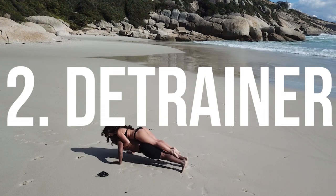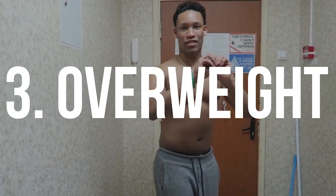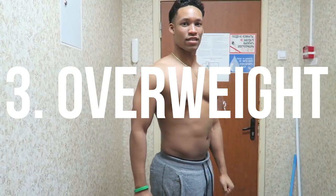Someone who used to train, maybe they went on holiday, gained an insane amount of fat and feels like they lost a lot of muscle. And the third condition is someone who's overweight. You just have a lot of body fat on you. You've never trained in your life, or you have and you stopped training. And the last condition is someone that is using anabolic steroids.